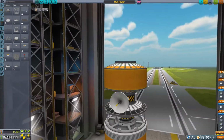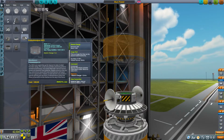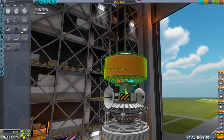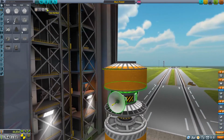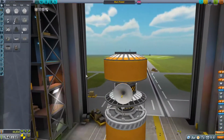Right. While we're down here, let's stick a probe core of our choice in there. I think the hex is the one. It's probably the one. Right. Do that. And I'm going to get cheaty because I think there's a space there. So I'm going to allow myself to clip this like so. There we go. Right. And I'm actually going to reroute to that part there. Right. So we've got this. We've got a docking port there.